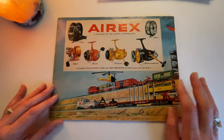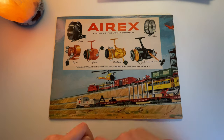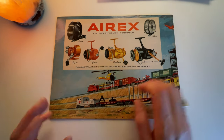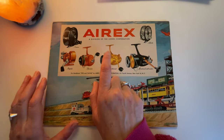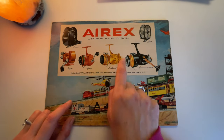More fishing lure, or I mean, what's the word I'm looking for? Real? Whoa. Anyway. Maybe next time I pull one of these out, I don't know how I'd do it, show that off. I do love the sound of it going whoosh.